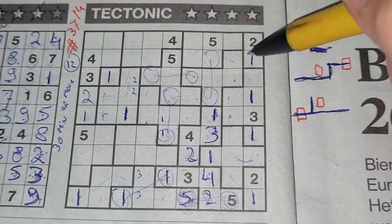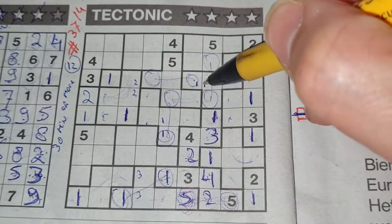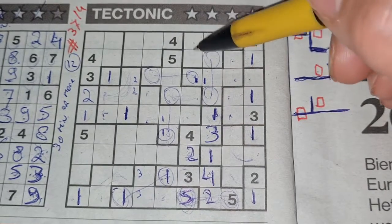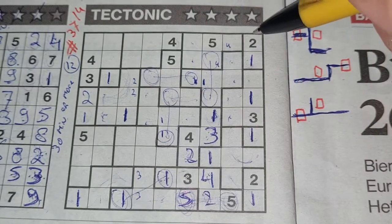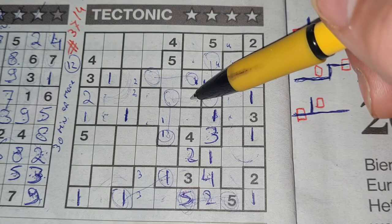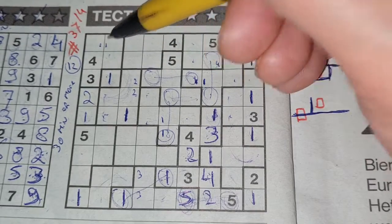These 2 boxes cannot be a 1. That box cannot be a 1. So the 1 could be here, could be there. Okay. Alright. These 2 boxes cannot be a 4, so the 4 could be here, could be there. This box can be 1, okay. Let me think. This box can be a 1, so the 1 could be here, could be there.